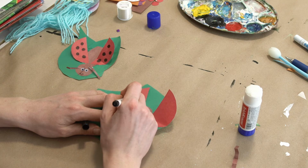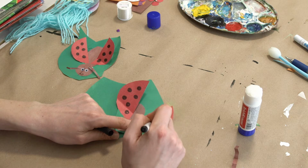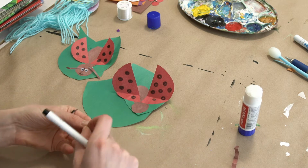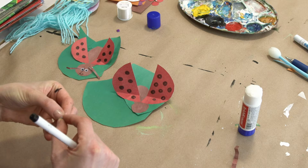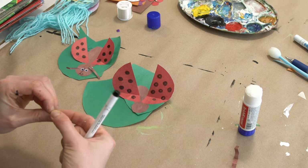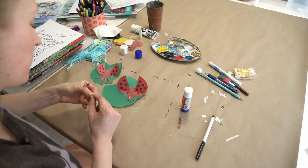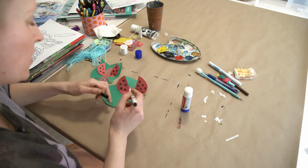One more thing, don't forget to draw the black dots, because this is the distinguishing point of a ladybug compared to other insects. Okay, now the eyes. It's not so easy, but I think I'll do it. Sorry, it takes a while. Okay, one eye is ready. Now another one. Good. Little smile.